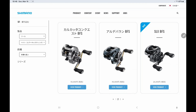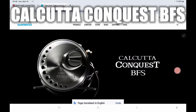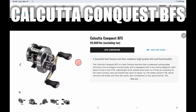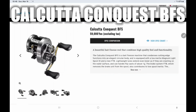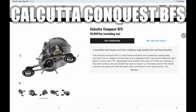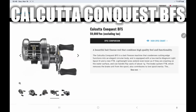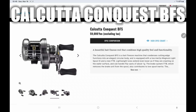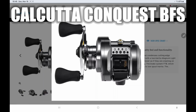Of course, the next reel needs no introduction, as it's probably the most wanted and desired bait finesse reel of all time, the 2023 CONQUEST BFS. It's the follow-up to the hugely popular 2017 model, and it's an improvement in almost every way over the old model as well. It's even smaller, smoother casting, and casts ultralight lures even better. That's because the same technology that went into the 2022 ALDEBARAN BFS got put into the new CONQUEST.